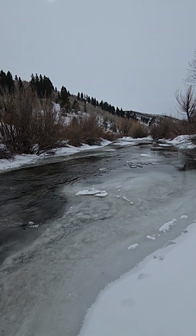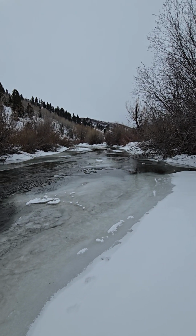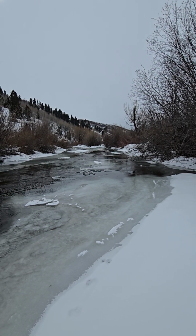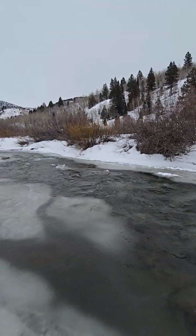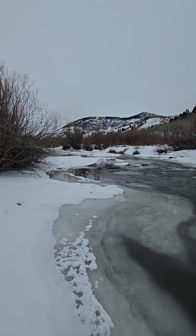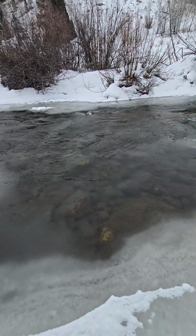But you don't think how amazing Mother Nature is to install the instincts of these fish to not only run when it's spawning season, but also when to run when they're actually running out of food and they're facing starvation. And so hook ice is really not a good thing to see.